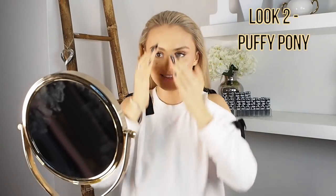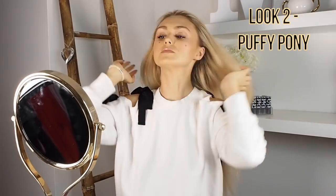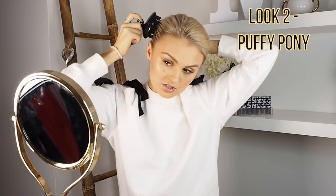We're gonna grab a hairband, and we're quite literally just going to. Also, I still have some of the conditioner left on my hands, so that will be helping to smooth out any flyaway pieces. Now, as we can see, I've still got the volume in my roots thanks to the leave-in conditioner. Can we see the puff? Can we see the volume? Just gonna use the brush to smooth out the sides.